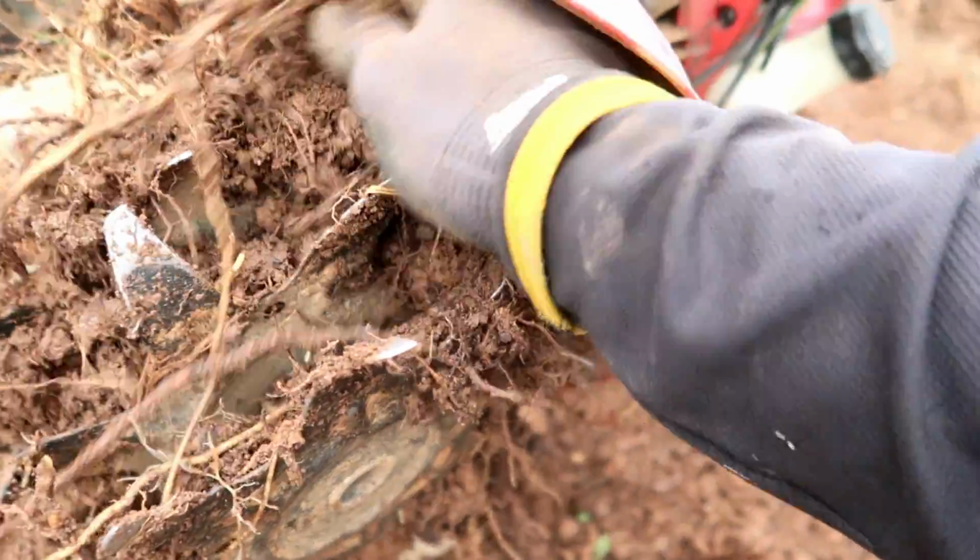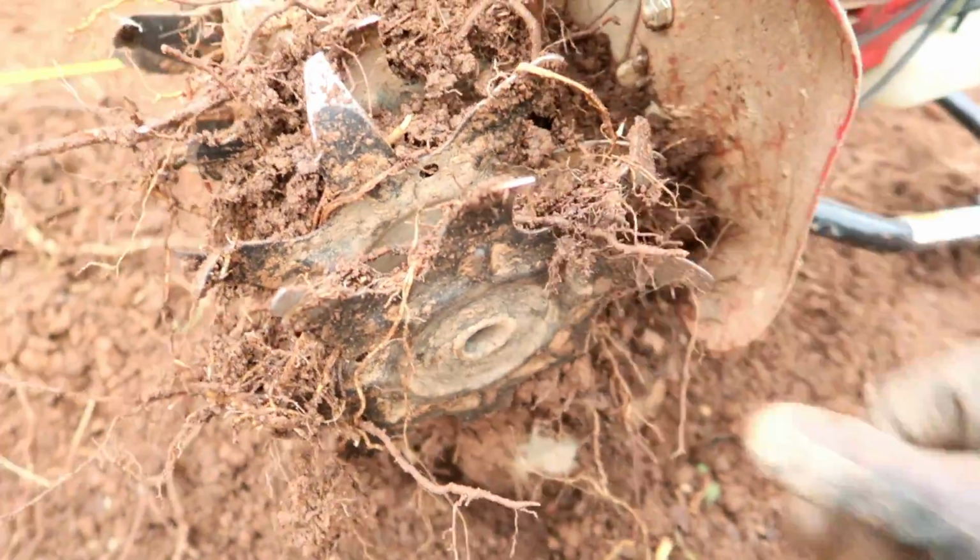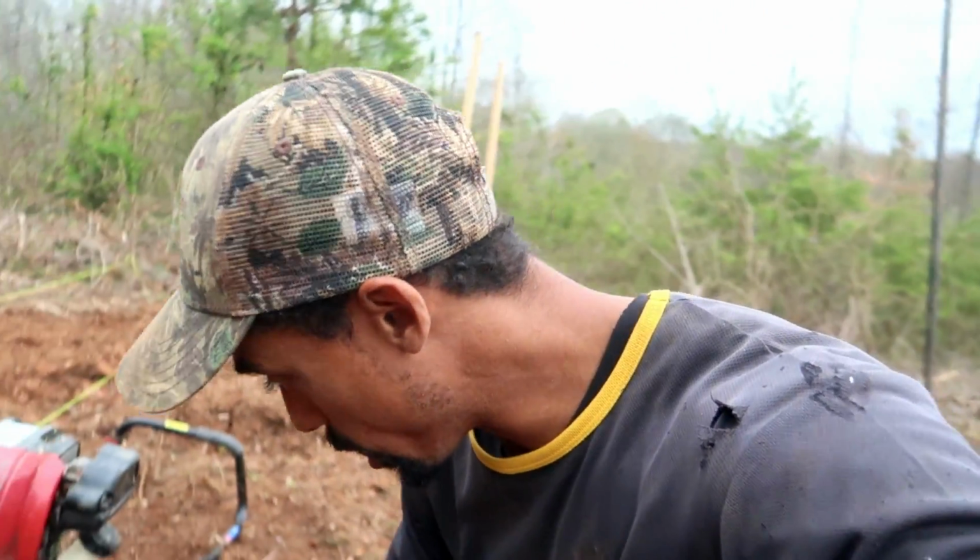As you can see, there's a lot of roots right here, and the mini cultivator actually got tangled up, and we're going to have to loosen some of this up. But that is just part of the process. Just clearing out all these roots, so that way they can have nice clean garden beds.